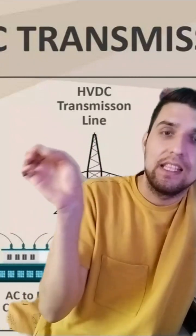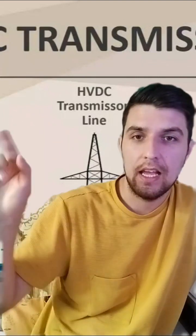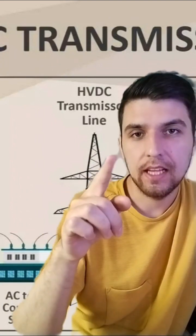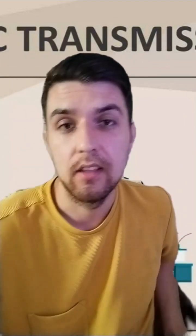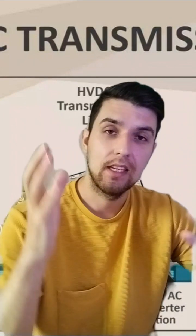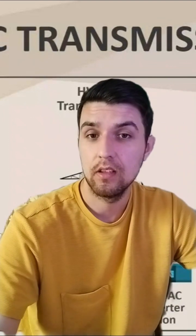So basically on this side, let's say you collect the energy from the sun through solar panels, and that AC is converted to DC, and then it goes to the other side, where the DC is converted to AC, and then you can use the energy you take from the renewable source. So basically it helps to convert and move renewable energy over long distances, which is a really good idea, I think.